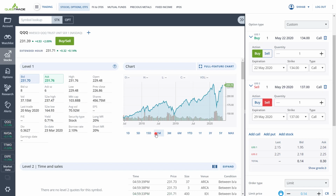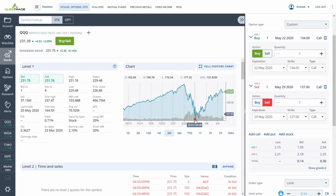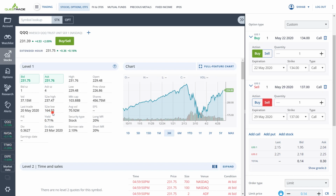So this was before the crash of March, right? 237. It went all the way down to, I believe, 160-something, 164.93. So that was the low in the crash, and now it's already up to 231.75. Does that make any sense?